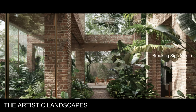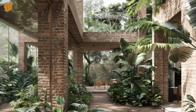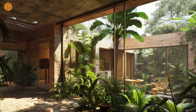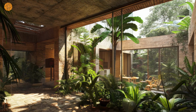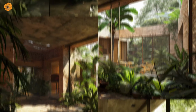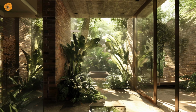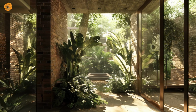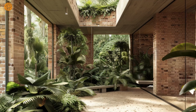The artistic landscapes. Our journey extends to the sculpting of artistic landscapes, where natural modern design transforms outdoor spaces into living canvases. Natural modern design recognizes the importance and the value of outdoor spaces, not only as functional areas, but also as aesthetic and emotional ones. Outdoor spaces are an extension of the indoor spaces, creating a seamless and a harmonious connection between the two.